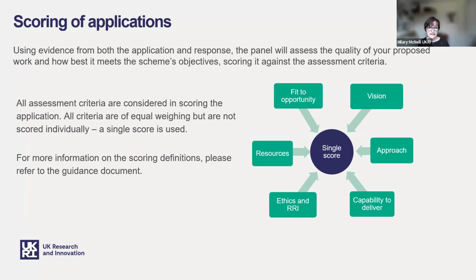Before the panel meeting, the introducers will have had time to review your project lead response, so that at the meeting they are well prepared to present their independent assessments of your application to the whole panel, taking account of all the evidence, including your response. This will enable the panel as a whole to assess the quality of your proposed work and how best it meets the scheme's objectives, scoring it against the assessment criteria.